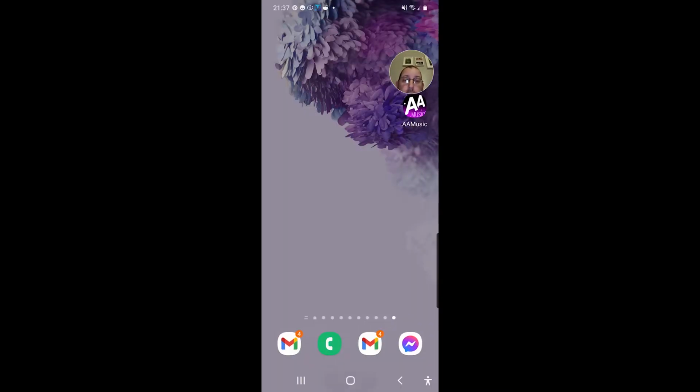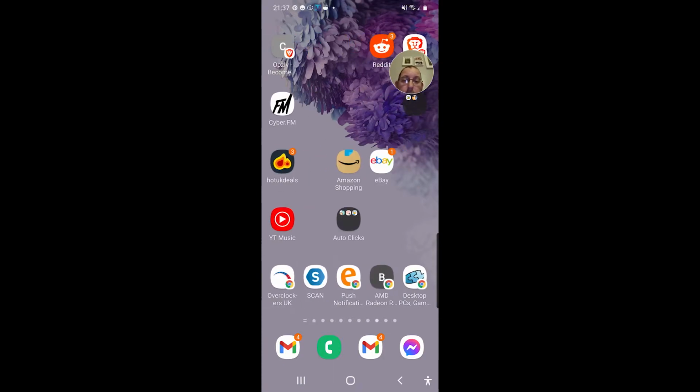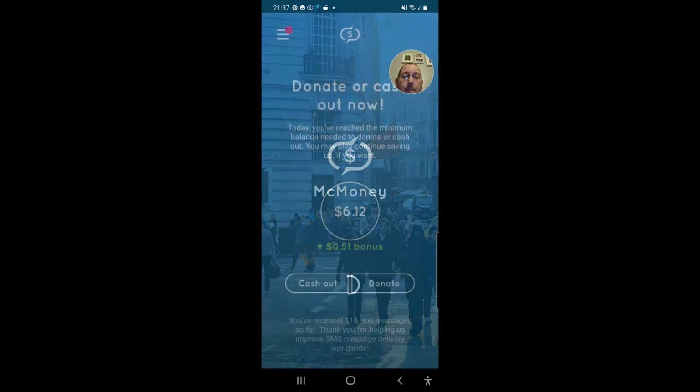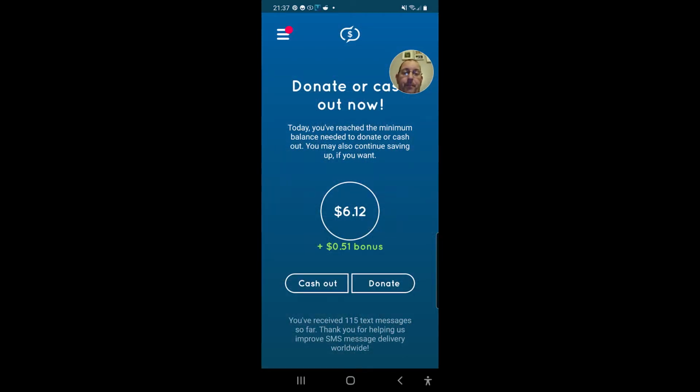Right, so if we come out, let's go to the app if I can find it. That's the other one there, Control My SMS, that I've actually done a video about, but today we're talking about this one, McMoney. That's loading up. So there you go. Today you've reached the minimum balance needed to donate or cash out. You may also continue saving up if you want.